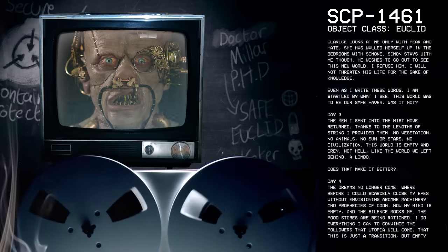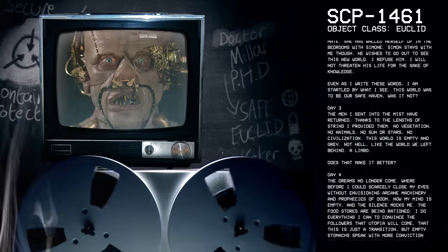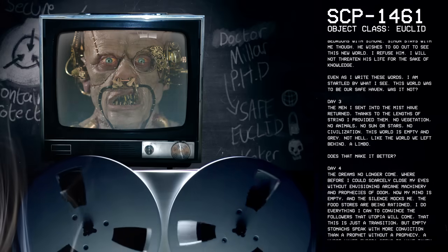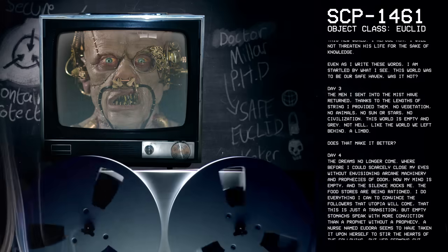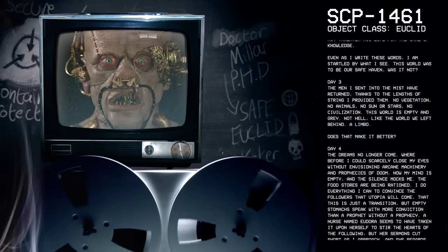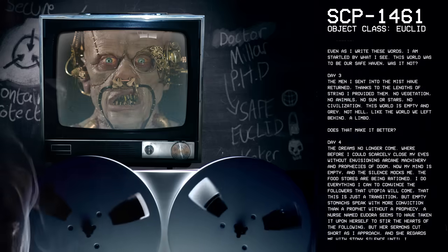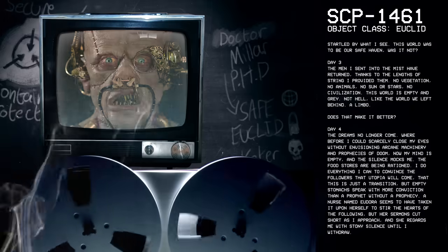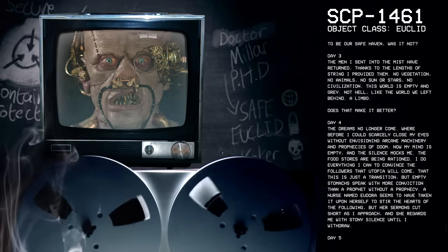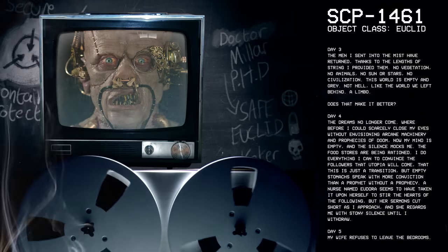Day 3. The men I sent into the mist have returned, thanks to the lengths of string I provided them. No vegetation, no animals, no sun or stars, no civilization. This world is empty and gray. Not hell, like the world we left behind. A limbo. Does that make it better?